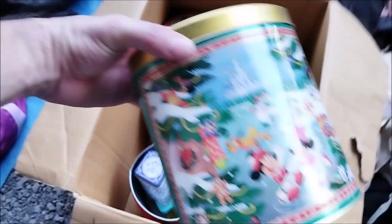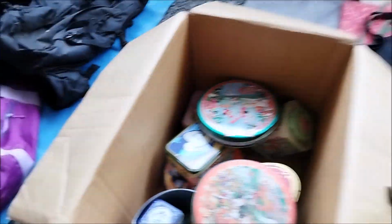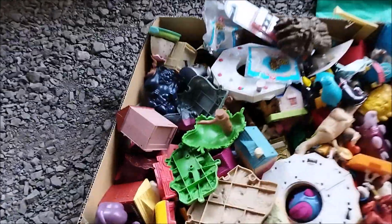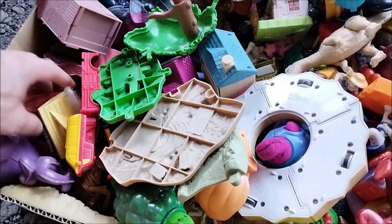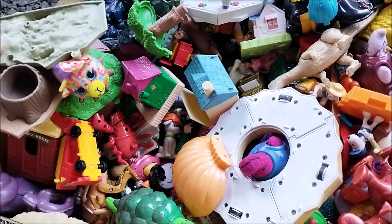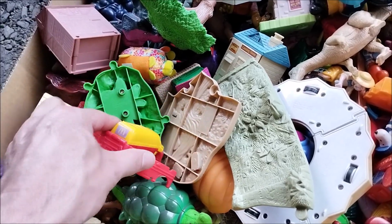Tins. Chocolate crunch. Wow, it's 20 years. Thank you. Oh, he's got... Is this Happy Set? In Japan, they call these Happy Meal toys Happy Sets. So each one is 300 yen. Some are exclusive just to Japan.